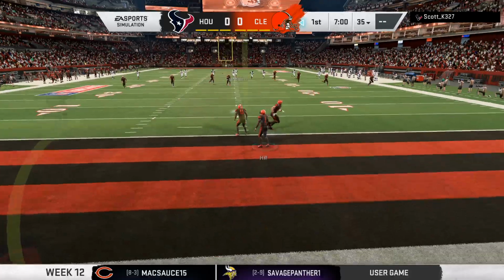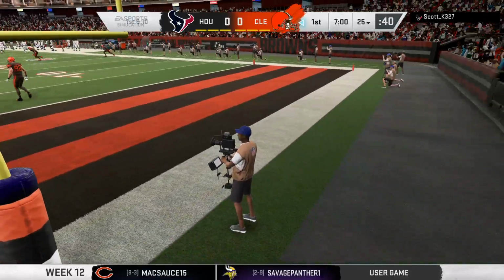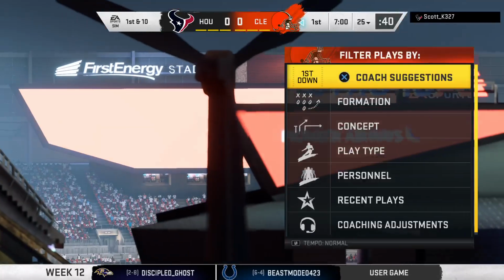Thanksgiving night. And that'll carry over the back line of the end zone for a touchback.